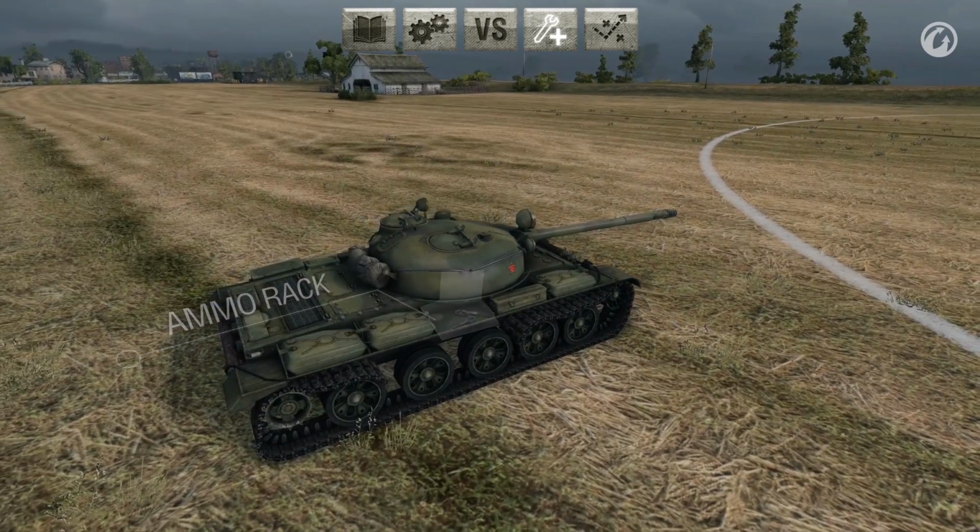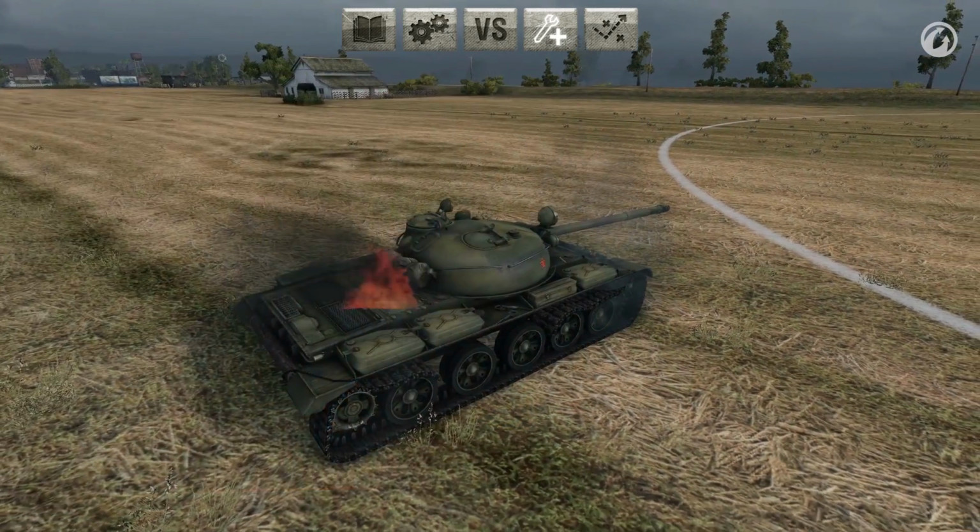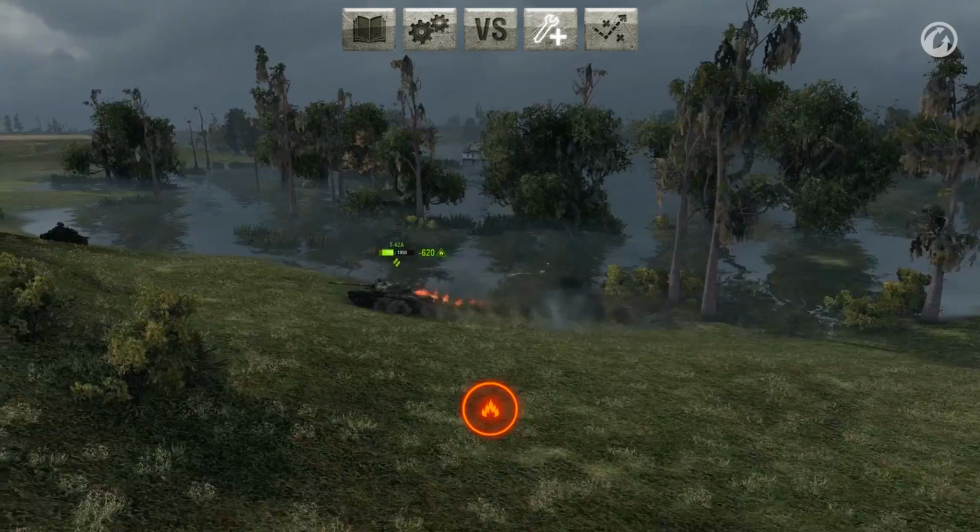Ammunition racks are arranged along the sides. Engine and fuel tanks can be damaged when the rear is hit.